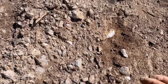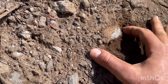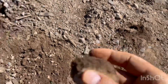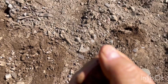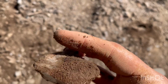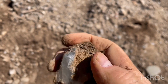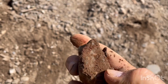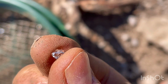So we're back to looking through the dirt here. I think I've got a big fragment. I can feel it's broken already, but let's see what it looks like. Here we go. Just a big chunk of one. Backside's broke, but there's a facet there. I don't know, we'll see what it looks like cleaned up. Big or small, we take them all.